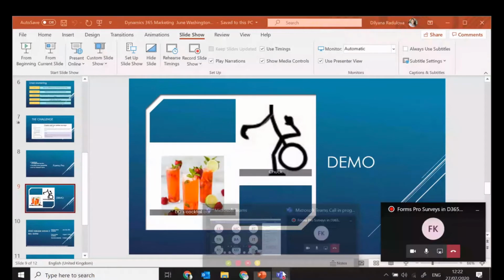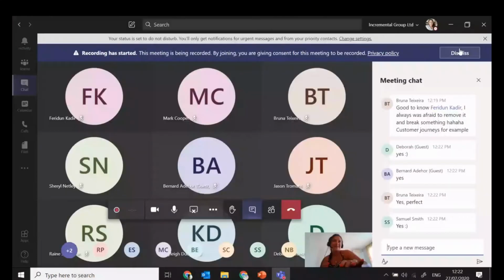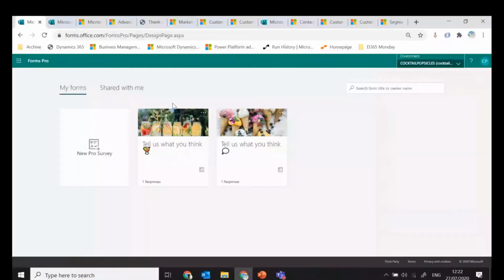Yes, we have a smiley face. Good. So does that mean we have no questions so far? Cool. So with this, I want to jump in the system. Hopefully you guys can still see my screen. We got the question of how do we start using it. No questions yet.